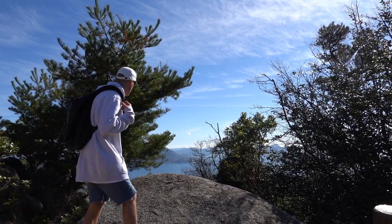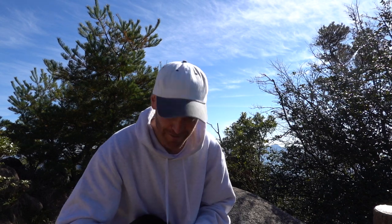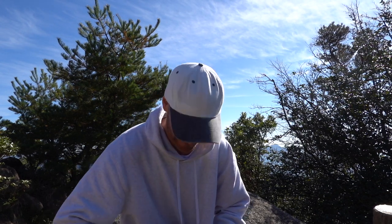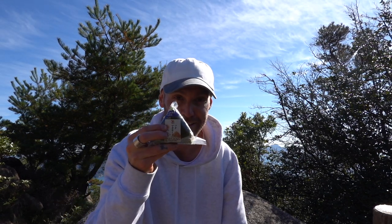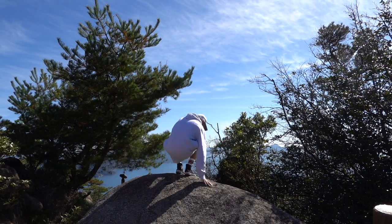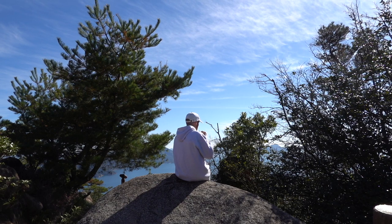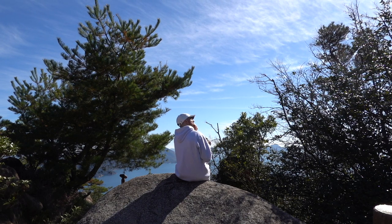Trying to find a nice little peaceful spot to enjoy my lunch. Yeah, this will do. Now, I did bring some lunch for today, which I totally forgot about. But check this out. I bought this onigiri this morning. It's now like 12 p.m. So I'm not too sure how it's gonna hold up, but we've got that tuna mayonnaise treat going on, but I'm so hungry, I'm just gonna smash this down. It was a bit warm, but it still tasted delish.